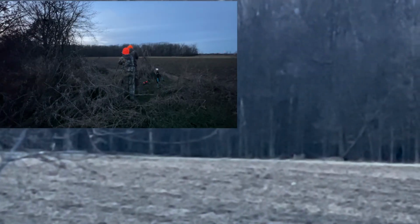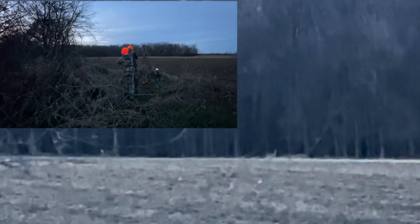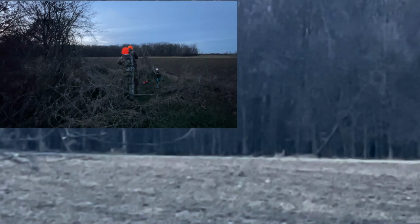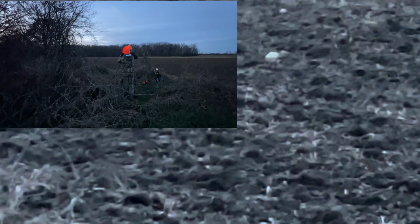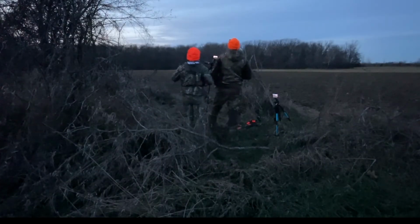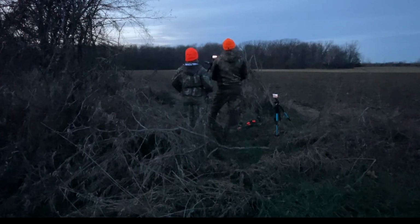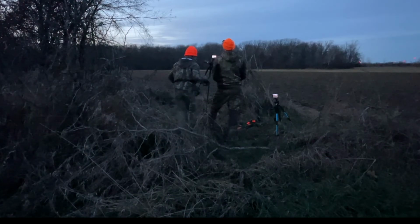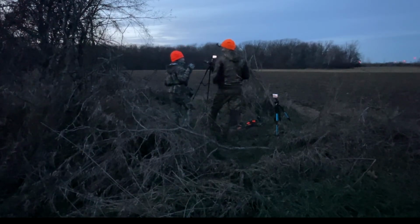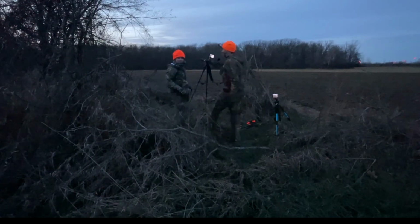If you look at the bottom of the screen here, there's two deer, one to the right and to the left, and I don't know if it was the adrenaline running or what, but I ended up taking the smaller one on the right. Two babies.